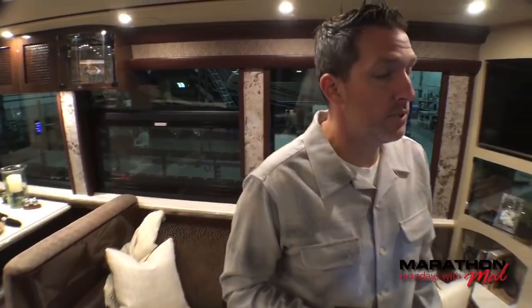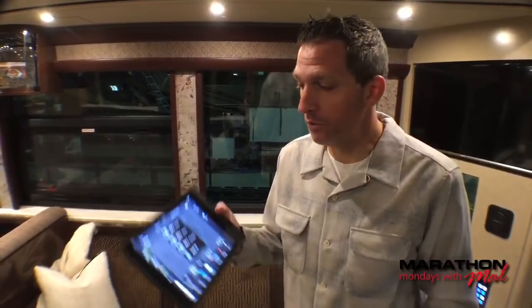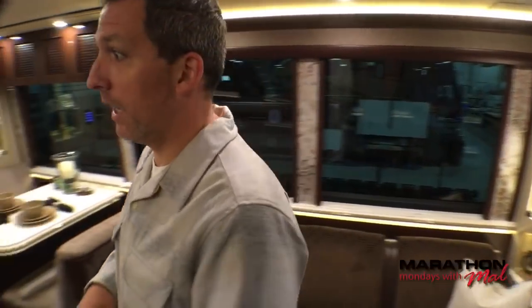So there's five TVs on board. There's actually five iPads on board also, because you've got iPad Crestron control here in the salon, in the bedroom, also in the entertainment bay, but both of the bunks have an iPad too. So you've got five TVs, five iPads, lots of entertainment, and the surround sound in a Marathon coach is phenomenal. So I'm gonna grab my coffee and we're gonna head on outside.